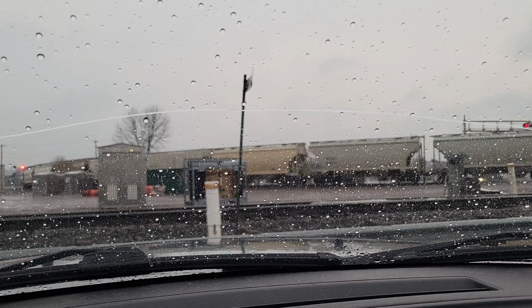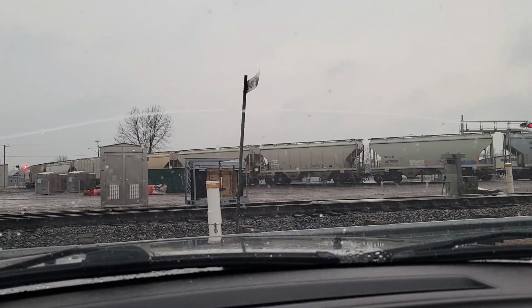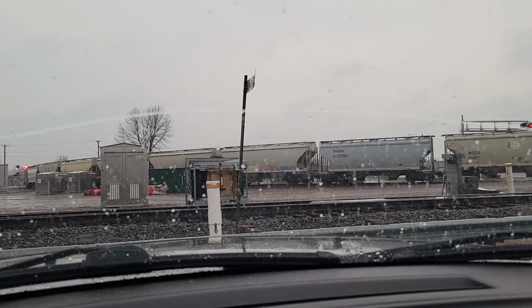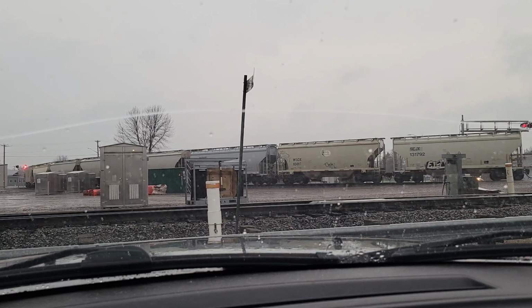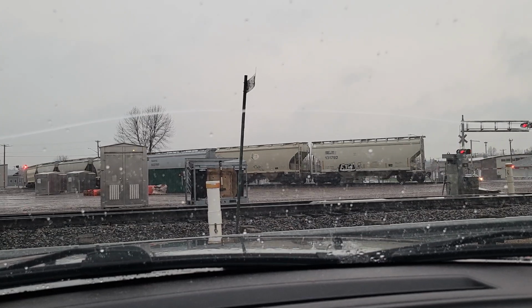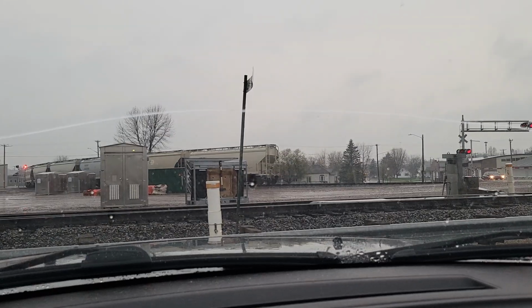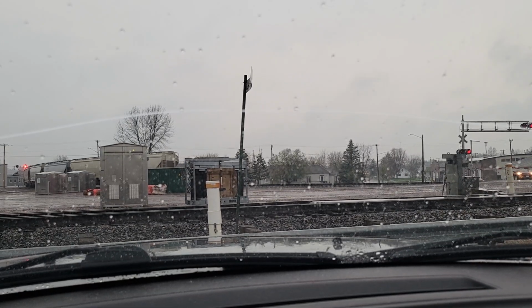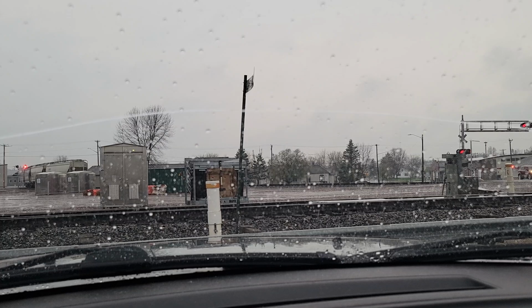Here is the last of the S772 as it will head inbound to Weyerhaeuser, and it is SEJX 131792. Not bad. Not a bad pass of the S77281. So it will head inbound to Weyerhaeuser on the Barron Sub Main.